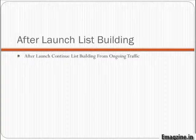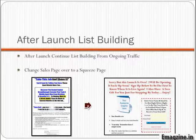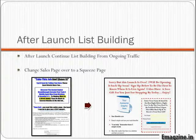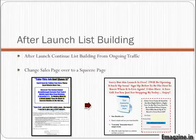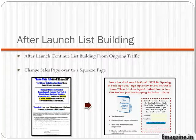After the launch, list building. After the launch continues, list building from ongoing traffic. Change the sales page over to a squeeze page. You're going to continue to get traffic to the sales page throughout it. But if you're running a week-long launch, and at the end of the week you're shutting that product down, the sales page is no longer going to be live. But you're still going to get traffic that's showing up even long after this from the search engines.